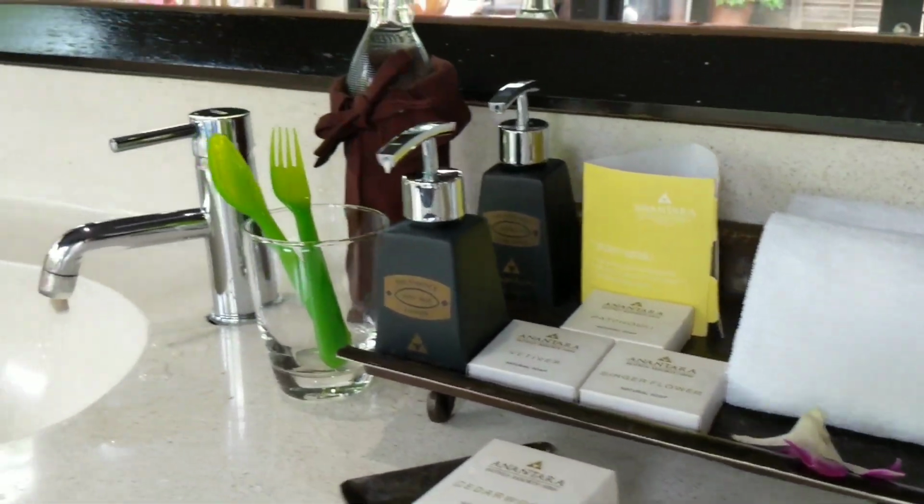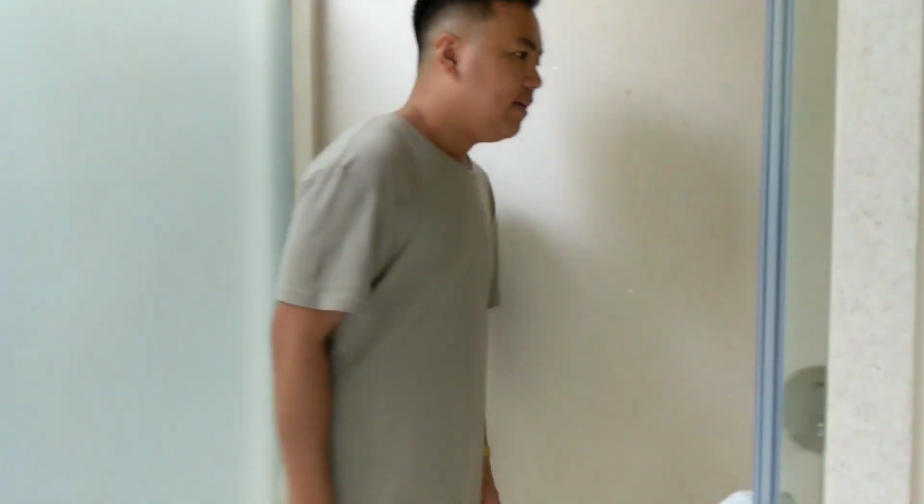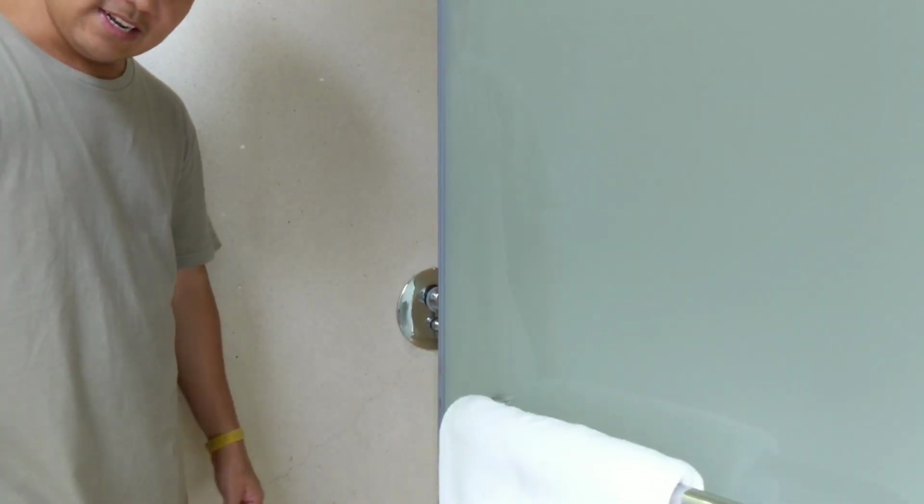So, let's take a look at this too. This is a really big shower. Well, it's bigger than most showers, I guess. If you come in here, take a look. There's even a little seating area in the shower. It's a rain shower here. Melody, you can take a shower in here.